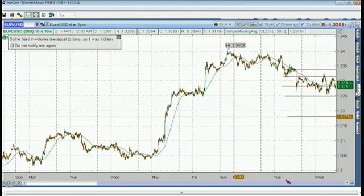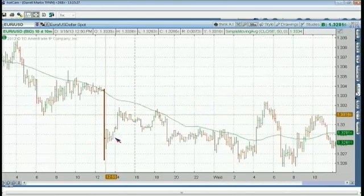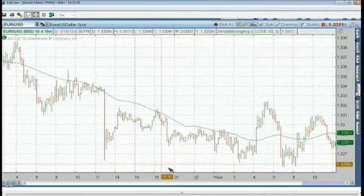And let me see. Let me get rid of these. And there we go. Okay. So pull those off. All right. And that was yesterday. Nice bit of a move there. Look at that, man. That's why you trade Nadex. That'll hurt if you're not trading Nadex.